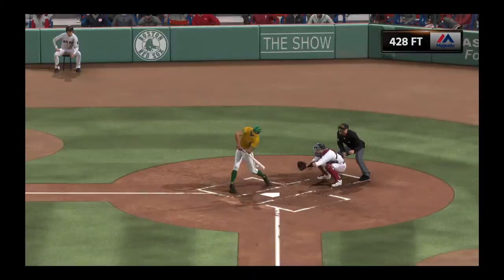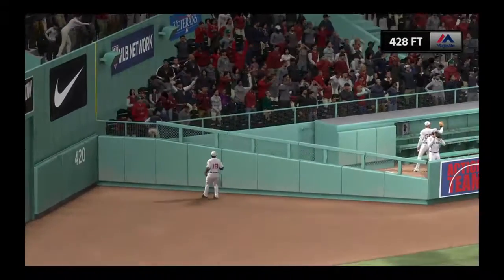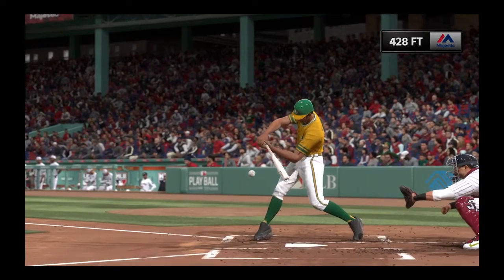Well, the skipper called on him for a reason, and I can guarantee you one thing. That was not what he had in mind. First pitch, and it was out of here. That's a rough way to start your day at the office as a reliever.